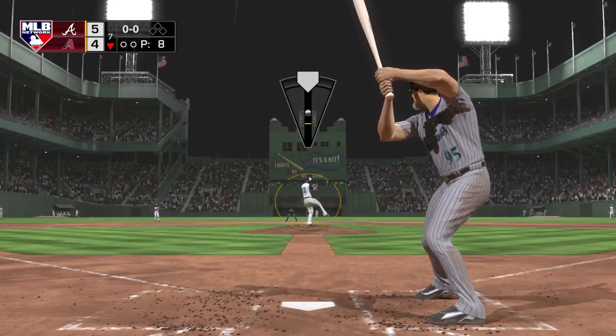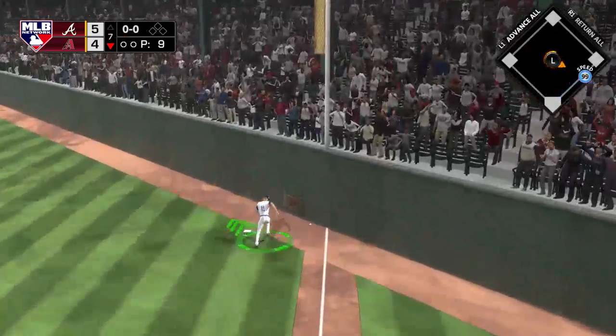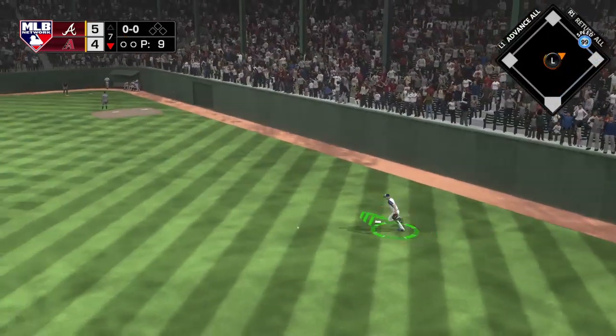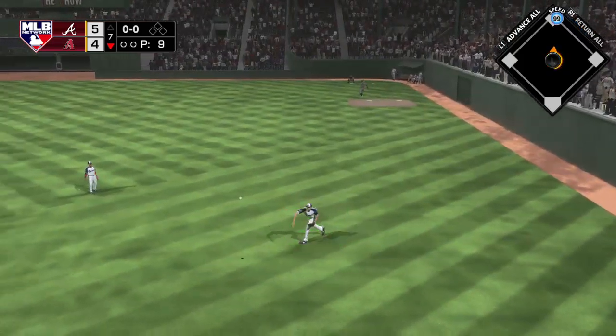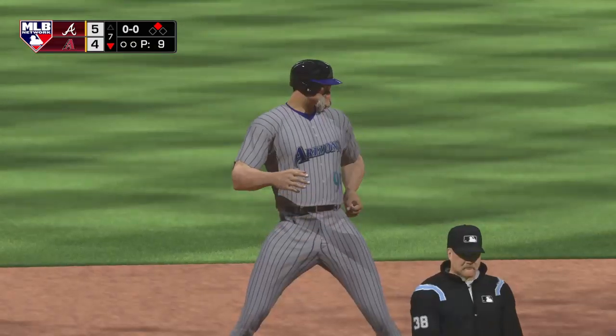Standing in now, Doughboy, Dirtbag, ripped down the first base line. And a good effort on the dive that time, but this will get by him for a base hit. And he'll pull into second here with nobody out. He just smoked this ball right down the line.